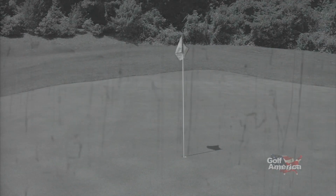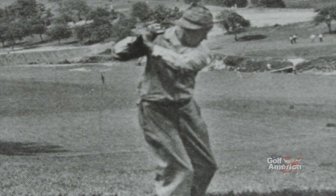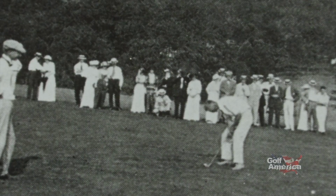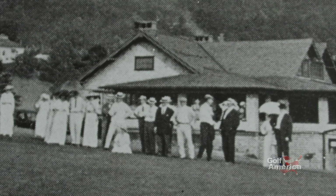The game of golf certainly has had a long and enduring history. The first organized golf club in the U.S. opened in Charleston, South Carolina in 1786. In 1894, golf found its way to the mountains of western North Carolina when the Country Club of Asheville was incorporated. Its original course was at the Grove Park Inn, but after several location changes, the club settled at its current location in the Lakeview Park District.